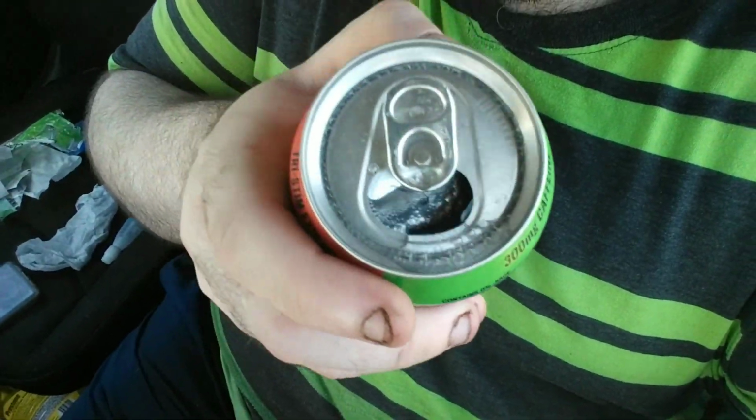Okay, I opened it, and the color is clear. It has no artificial colors. Just spilt a little bit. It's a little bit carbonated and bubbly. But anyway, the scent... Whoa! Very powerful, pungent, cherry lime scent. Starting to bubble up at the top.